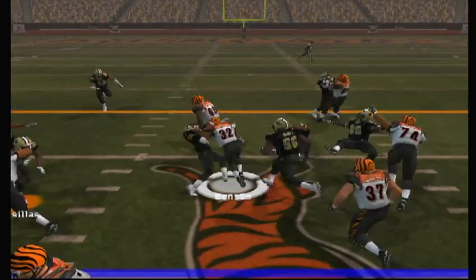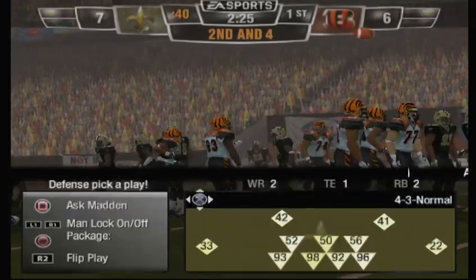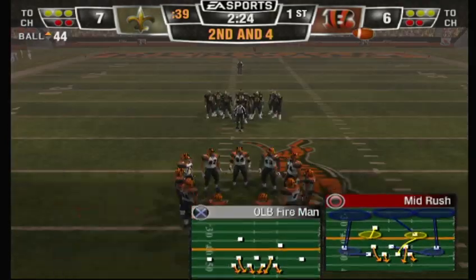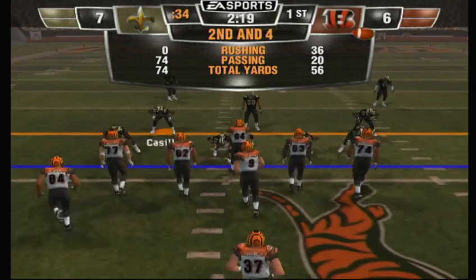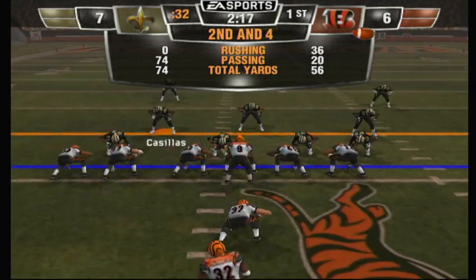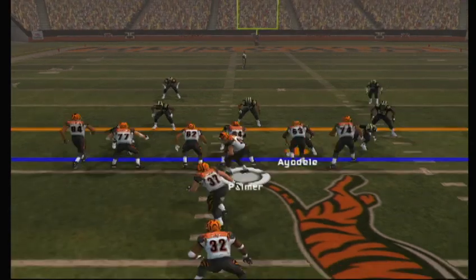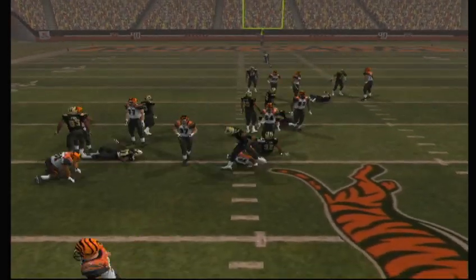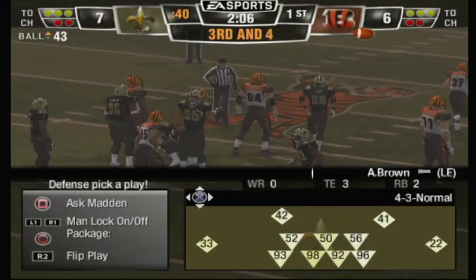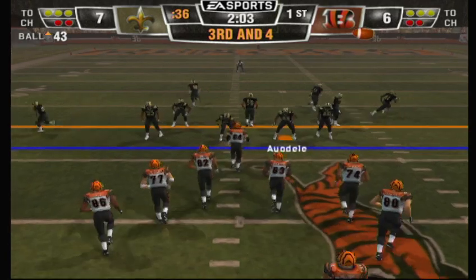Step on, he's got room. They pick up a chunk of about 6 yards. Here's a good defense for this situation. Now it's second and 4. Third down and 4 yards.